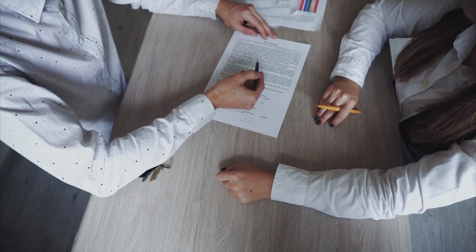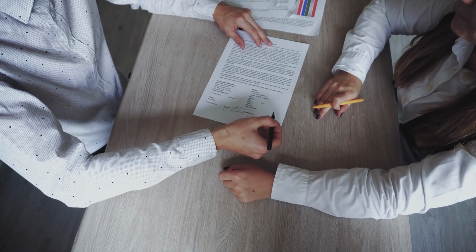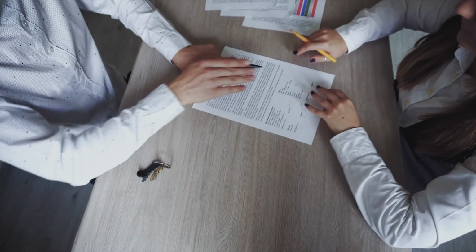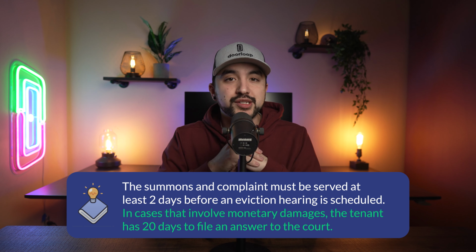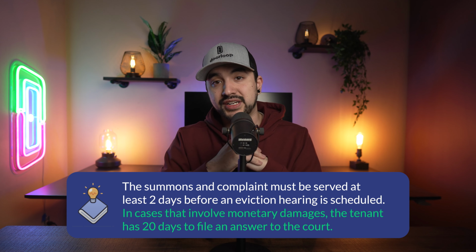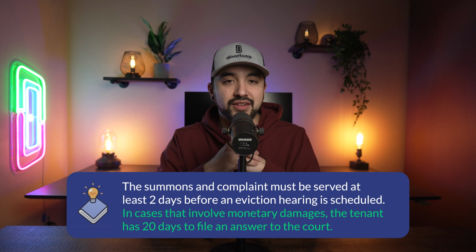Now, the tenant has the option to file for a continuance that lasts no longer than 2 days. However, if the eviction involves a monetary dispute, such as money damages, then the tenant must file an answer within 20 days that shows that they disagree with the complaint. So as far as timeline for this part of the process goes, the summons and complaint must be served at least 2 days before the eviction hearing is scheduled. And as I said, cases that involve monetary damage could take up to 20 days to file an answer with the court.